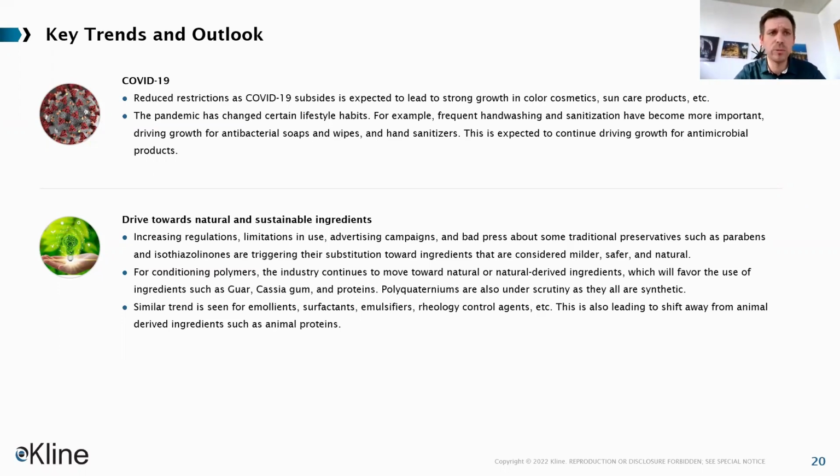Starting with maybe the most obvious of all, COVID-19. It has had a profound impact on the market in 2020, a profound impact even in 2021, and going forward. Obviously, the market has gone up and down depending on the category you're looking at. And what we're expecting going forward is that the segments that were the most strongly affected by the COVID-19 situation, we're looking at color cosmetics, sun care products, are also those that will rebound the highest among those categories.